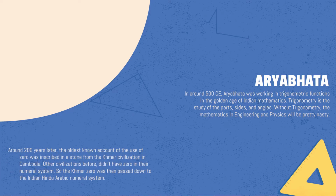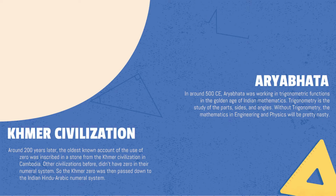Around 200 years later, the oldest known account of the use of 0 was inscribed in a stone from the Khmer civilization in Cambodia. Ang iba niyang mga civilizations before, wala gityas ang 0 in their numerical system. So the Khmer 0 was then passed down to the Indian Hindu-Arabic numerical system.